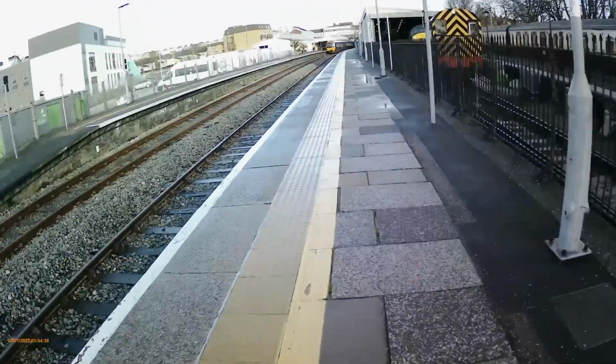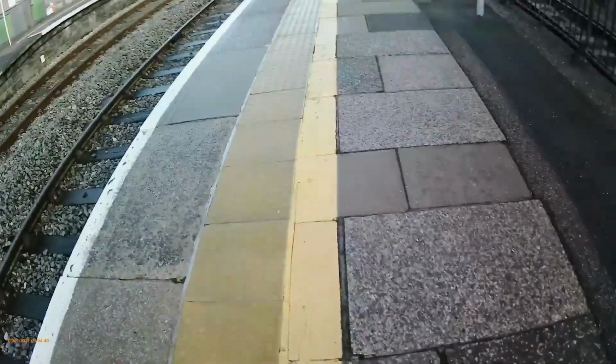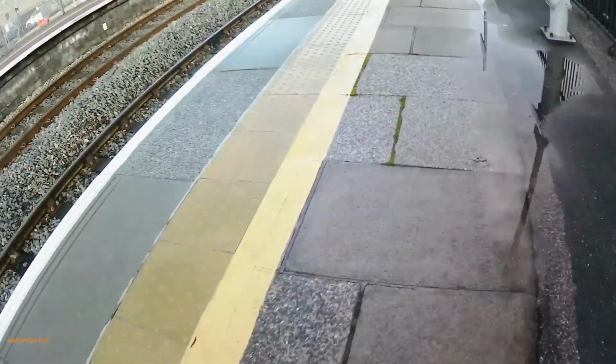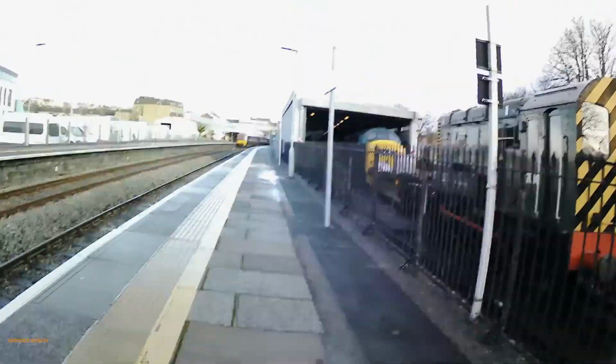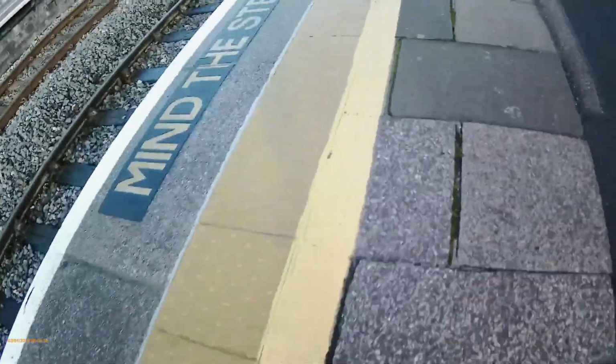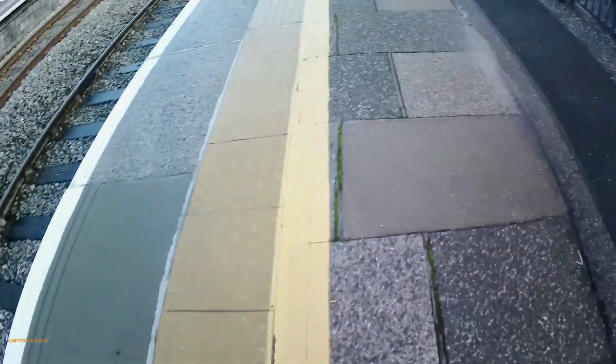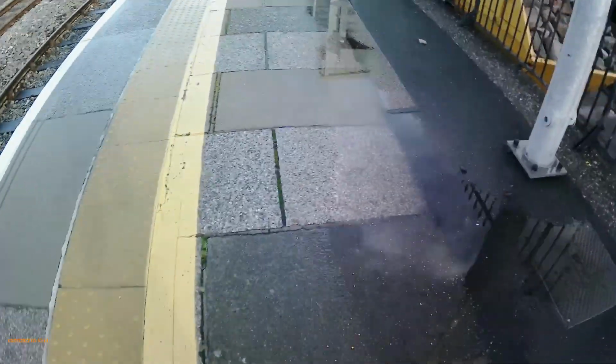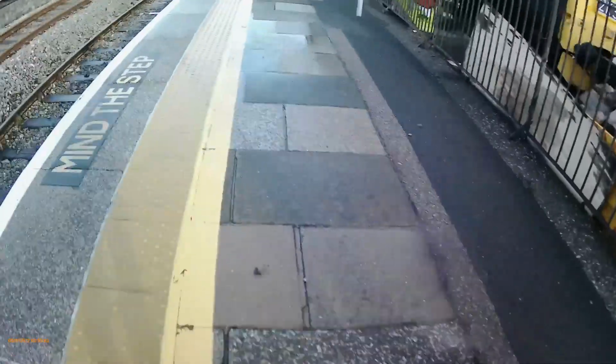Over there we've got whatever it is, a 166 or a 165. Looks like it might be the one that we saw at the start of the video. Doubt it. Right, whilst that one's off, that will be the last train of the video, that one back there, when it comes back, so not yet. Right, I'm boring you guys now. I need watch time. Bye.